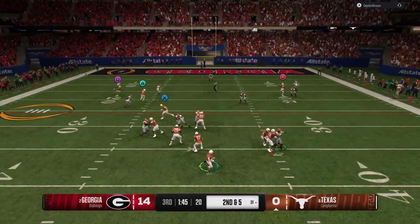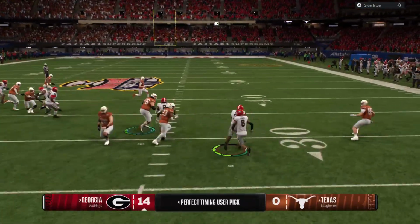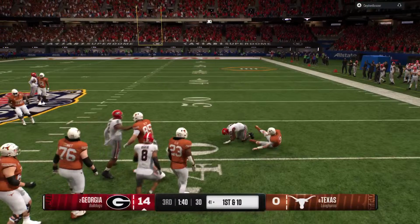Off play action, he's looking to throw. Looking for the wideout. And it's intercepted. Beautiful timing there. He's got some room and some blockers here.